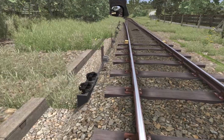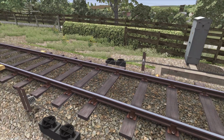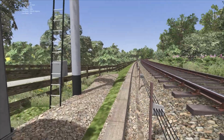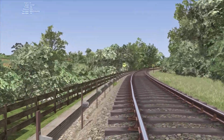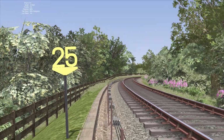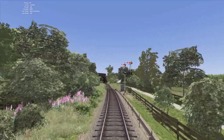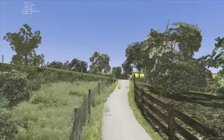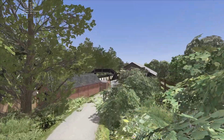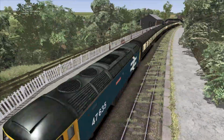Oh, it does indeed. Look at that. That is fantastic. It actually leads onto the point. That is stunning. It goes all the way along here. I presume all the way down to Radstock. That's brilliant. Very impressive. Okay, moving on.